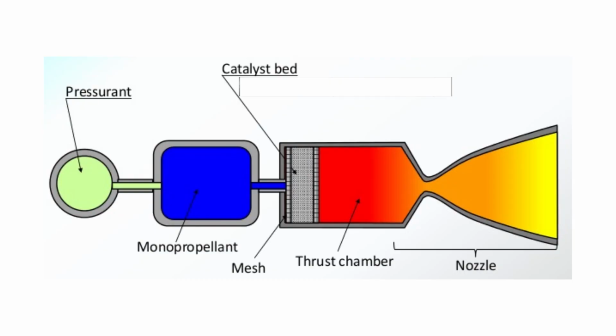To speed up the decomposition reaction, a catalyst bed will often be installed inside the rocket. Pressure fed out of their tank, the monopropellant will flow over the catalyst bed, speeding up the reaction. This will create exhaust, which can be sent out a thrust chamber, out a nozzle, generating thrust.